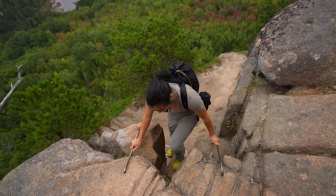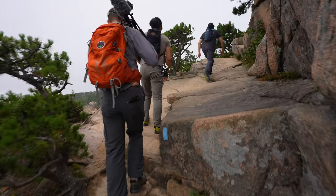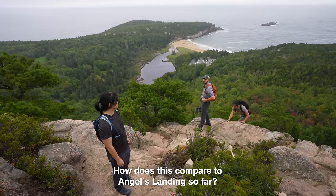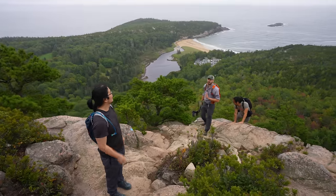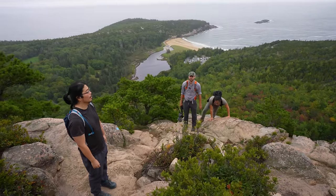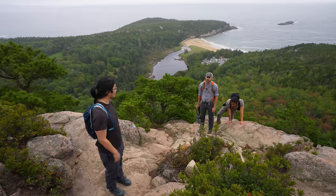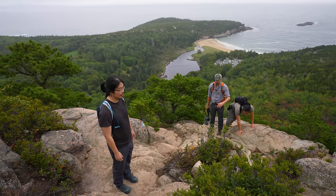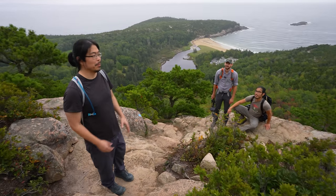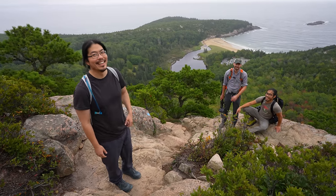We climbed even higher, and the precariousness of the trail reminded us of some of our past hikes. How does this compare to Angel's Landing so far? I feel much more comfortable on this one than I did on Angel's Landing. Really? But this is much more vertical than Angel's Landing. That last bit on Angel's Landing looked nerve-wracking. Oh, I mean, it's a 1,000-foot drop rather than a couple hundred. So when you fall down on this one, you'll break all your bones before you die.